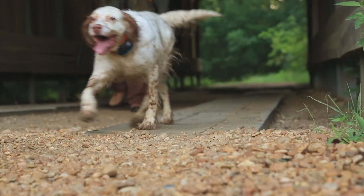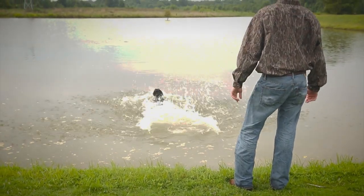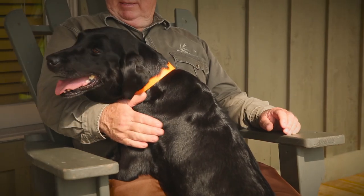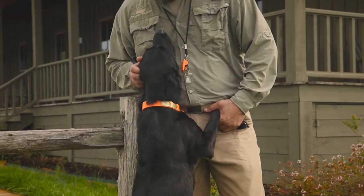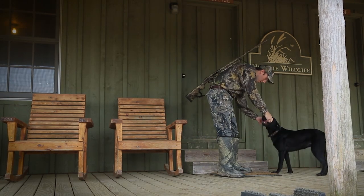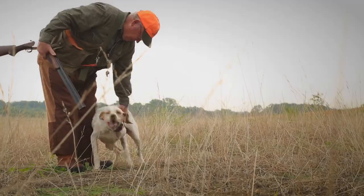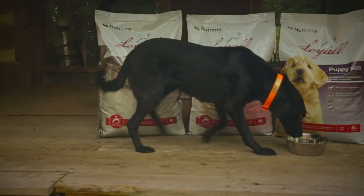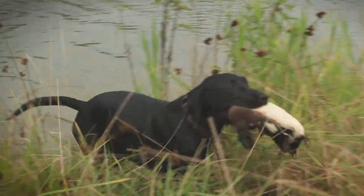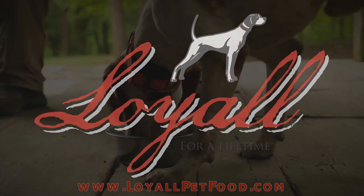Loyalty is earned, not given. After countless hours of training, months of preparing, you've formed an unbreakable bond that can only be understood by a select few. Your dog is more than just a dog. He's a friend, someone you can count on, the one who will always be there for you. Reward loyalty with the only premium food made with our patented OptiCook process. Trust Loyal to give your hunting partner the maximum endurance, recovery, and digestibility on even the toughest days.